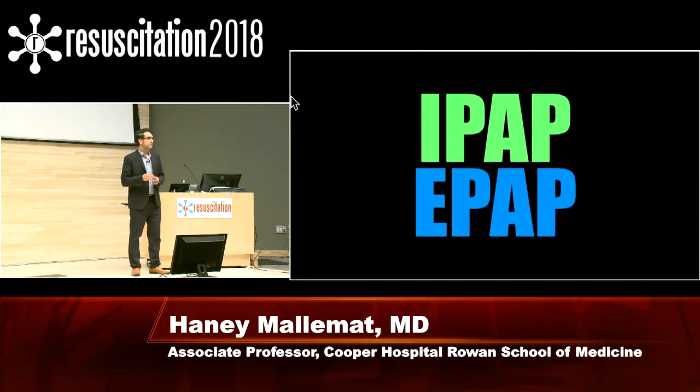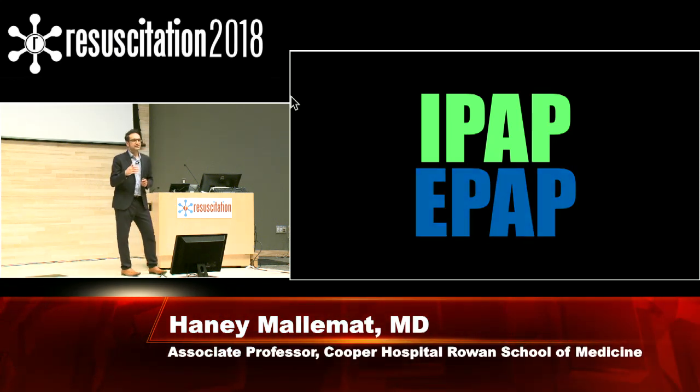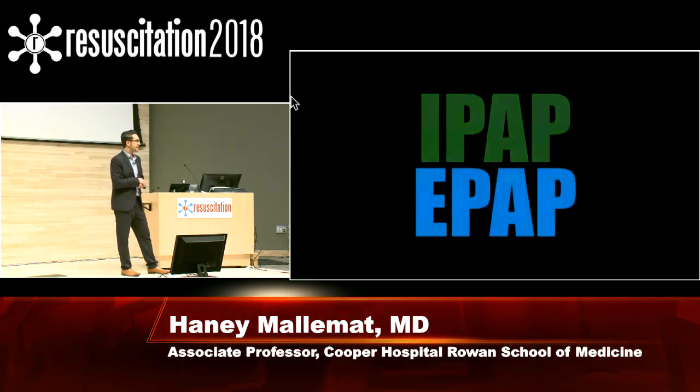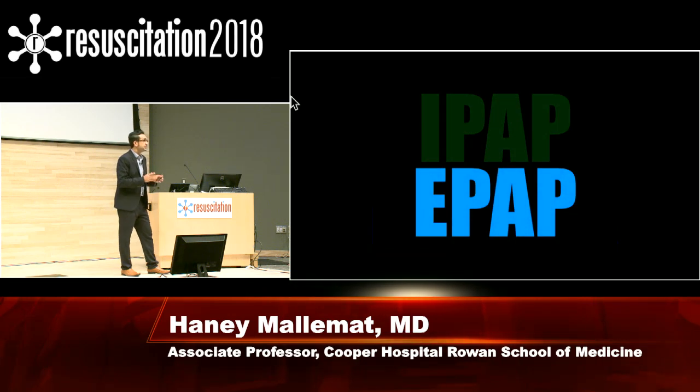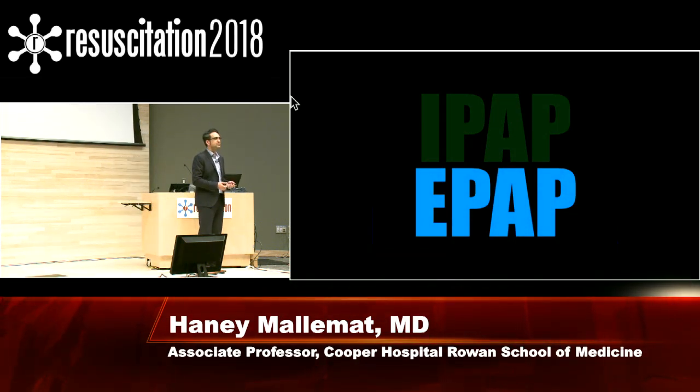Now, the secret with BiPAP is that it has 2 pressures, bilevel, 2 pressures. It has an inspiratory positive airway pressure and an expiratory positive airway pressure. And the best way I can describe this is going to the gym. Anyone go to the gym and do some serious weights? All right. Yeah, I can tell.